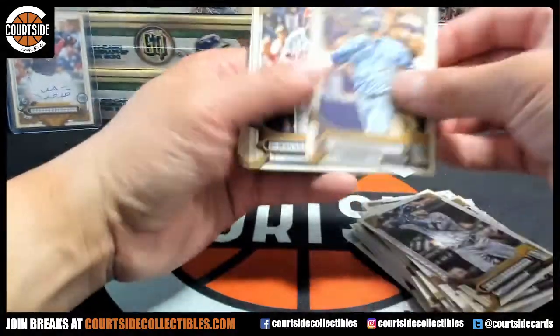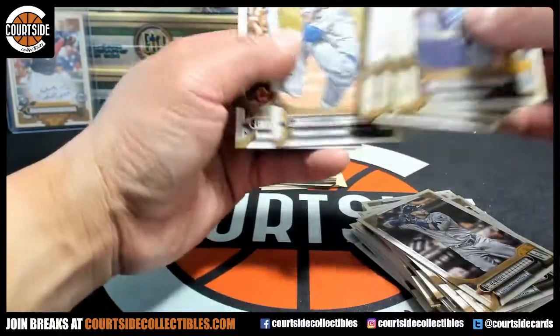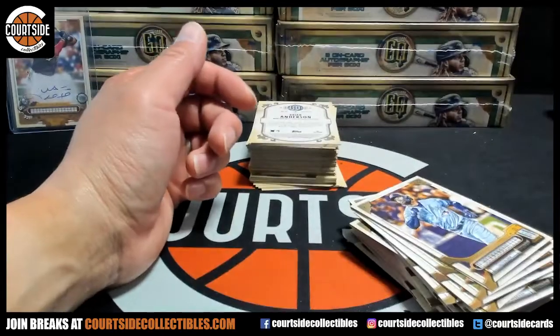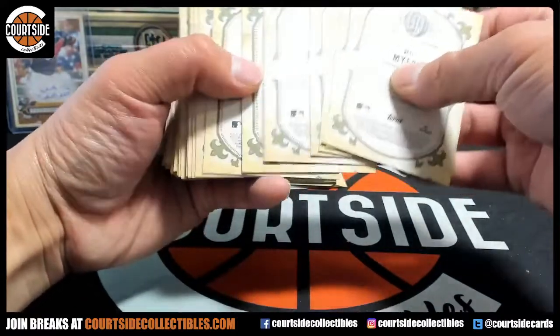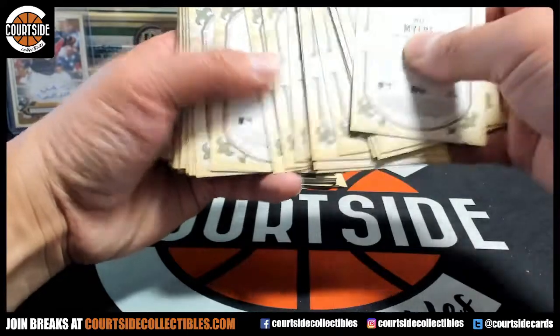Seager. I don't know what they do on damage cards for Topps, but I'll save you a wrapper in case you need it. If you want to try to get that replaced, you can send it in and try to get it replaced. I don't know how they do it though. Does anybody know? Has anybody tried with Topps?